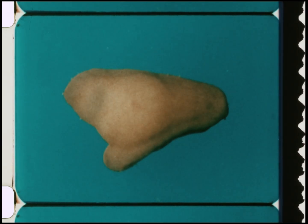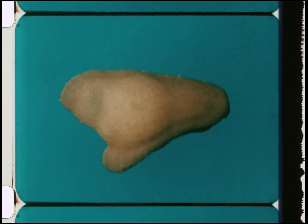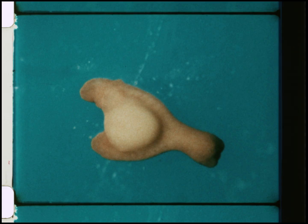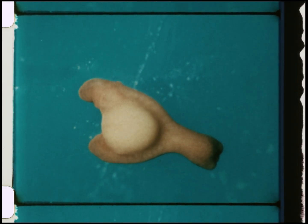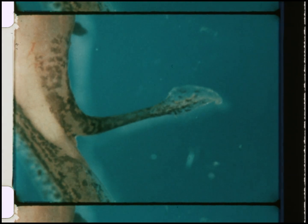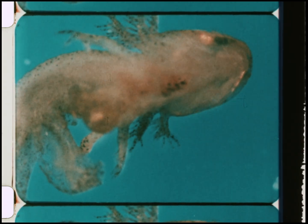From this and other experiments, Spemann determined that the grafted dorsal lip induces cells around it to change their fate. Different structures are induced depending on where the transplant is made and what part of the dorsal lip is transplanted. Two heads may be formed, or two tails, or two hearts can form, beating in delicate syncopation.